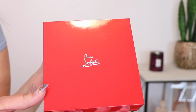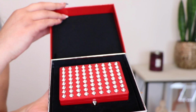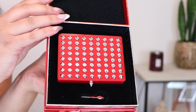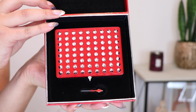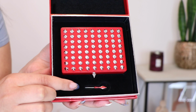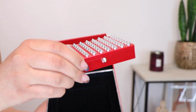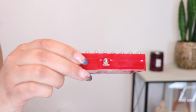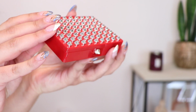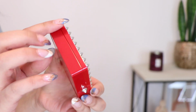As you can see, this does come in a beautiful red box. It has the Louboutin logo, and then inside you get the case. You do get two options. There's a black and the red. Clearly I picked the red one as I felt it was most appropriate for the brand. The top portion is full of studs and honestly it just looks so cool. I'm really digging this packaging.